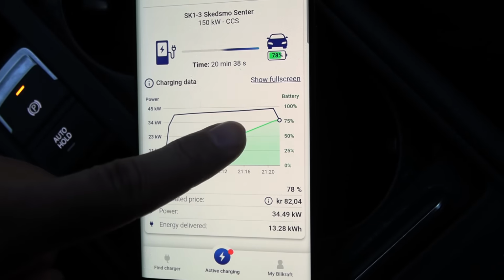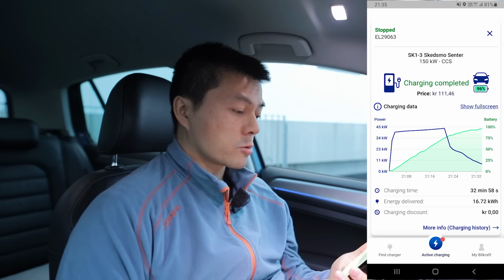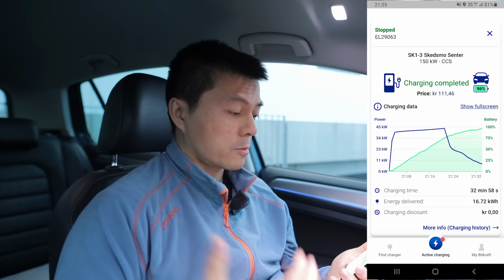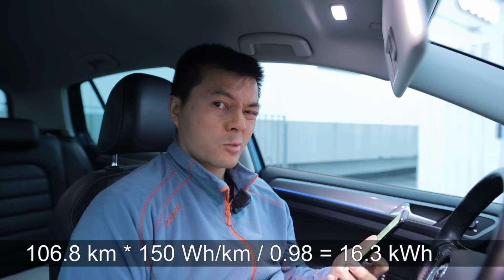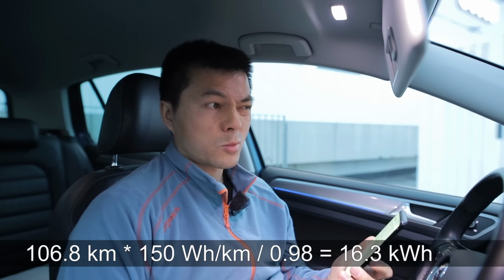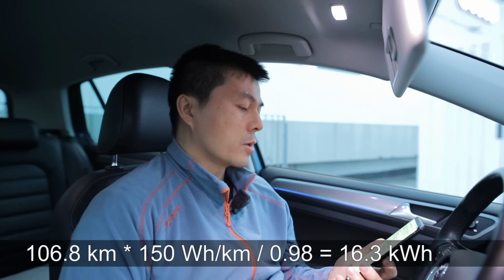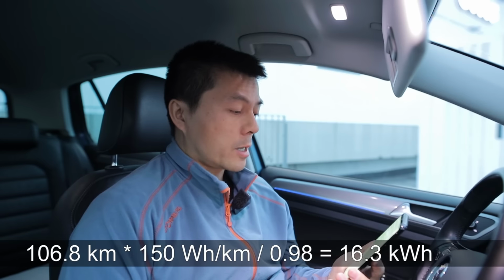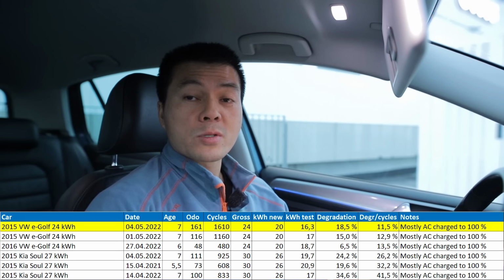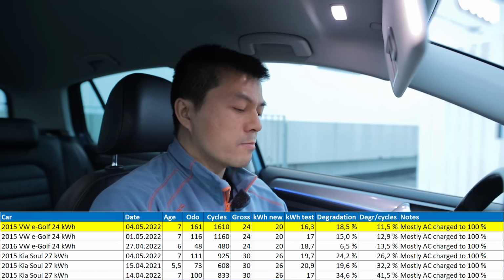At 78%, or I'm not sure if it was 77 or 78%, it starts dropping. But anyway, the exact distance we drove today was 106.8 kilometers, with 150 watt hour per kilometer. And then I guess we will use 2% as the remaining. I'm not sure if people agree, but I'm not sure if we will get 4.5% left. But okay, that equals 16.3 kilowatt hour, and that means 19% degradation. So compared to the other result, it actually makes sense.